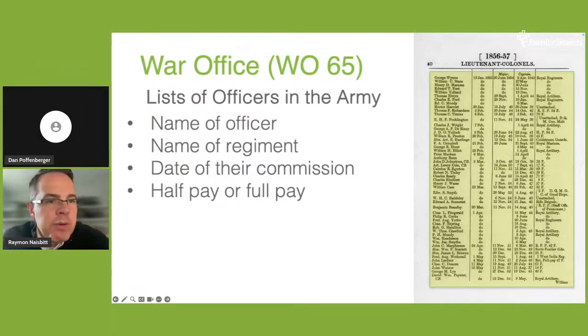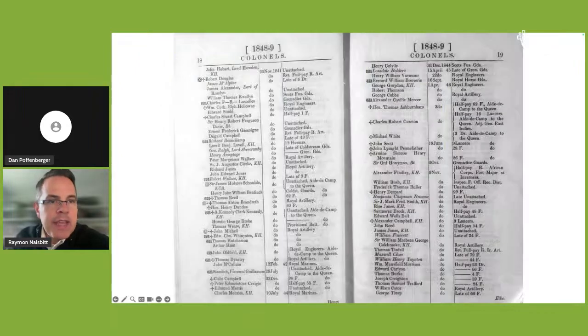So half pay, if they were retired, then they would receive half pay, or if there was a reason why they could not serve full time, then they would receive half pay versus the full pay. This is just another example. So this is the list of the colonels, from 1848 to 1849, and you can go through and see if your ancestor is there and what regiment they fought in or were a part of.